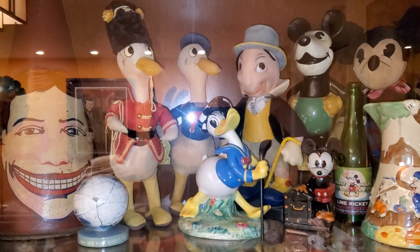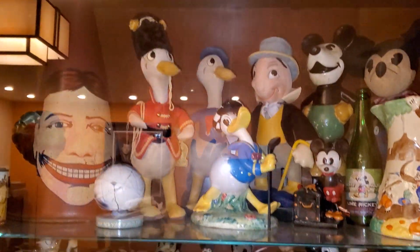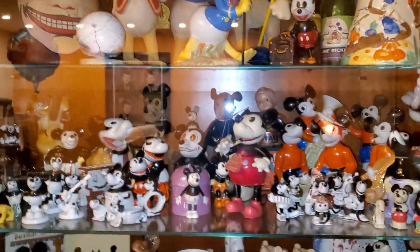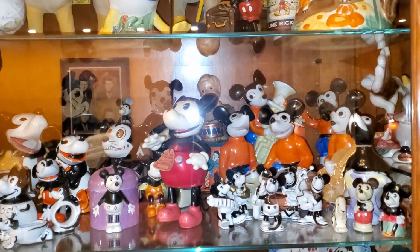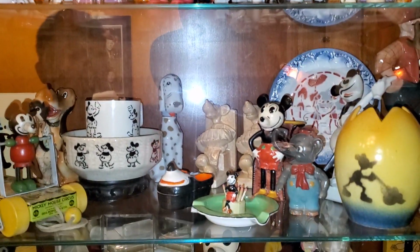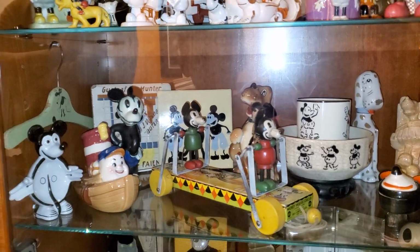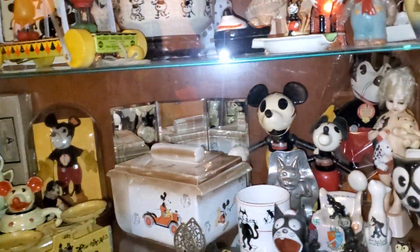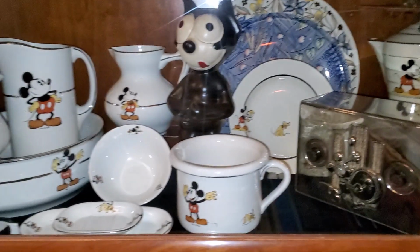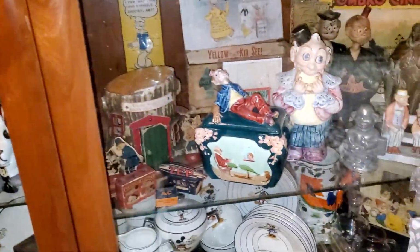This is great. All the Disney in there is mostly European pre-war. All these ceramics are mostly European and pre-World War II. Rosenthal, so this was China, like Germany. This was a play toy that you could pull. When you actually pulled it, they went in circles. The legs went up and then they did backflips. So cool.